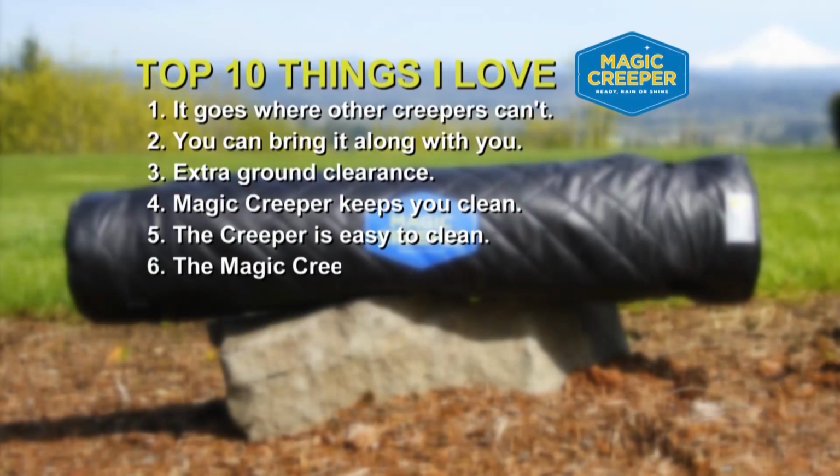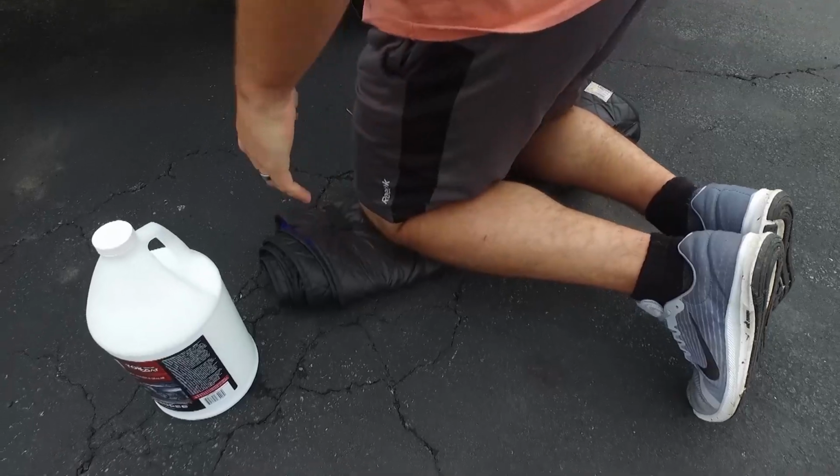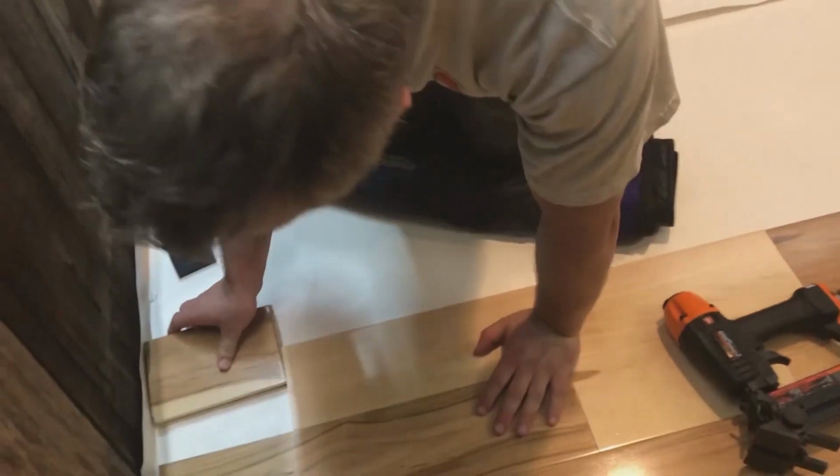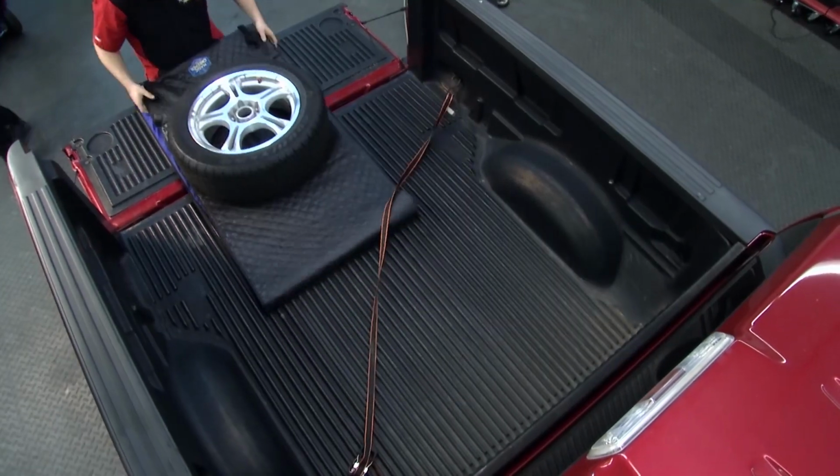Number 6, the Magic Creeper has a bunch of other uses. We've shown you how you can use it as a pad when you're kneeling down to change a tire or working something low inside the house. And if you have a truck or a van, use it to move heavy loads, kind of like a conveyor belt. It can really move a lot of weight.